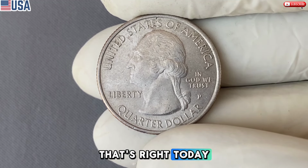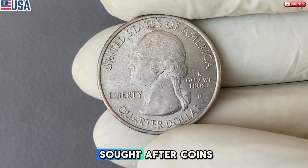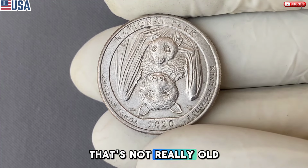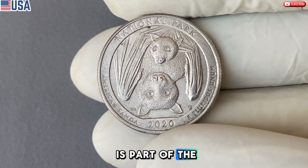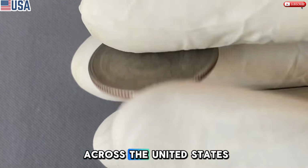That's right. Today we're talking about the 2020 National Park State Quarter, one of the most sought-after coins in the U.S. minting series. You might think, a quarter from 2020? That's not really old enough to be valuable. Well, think again. The 2020 National Park State Quarter is part of the America the Beautiful series, which honors national parks across the United States.